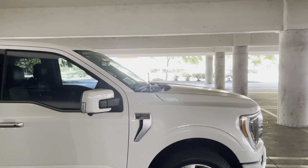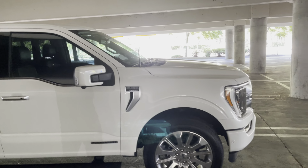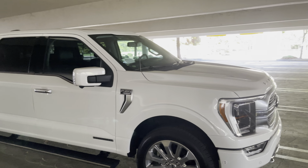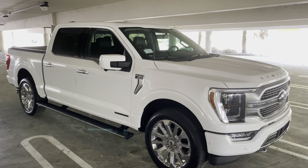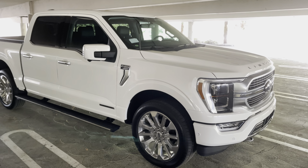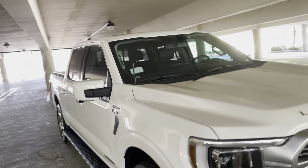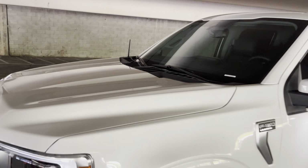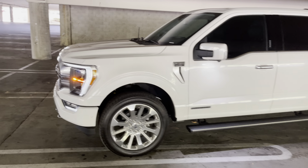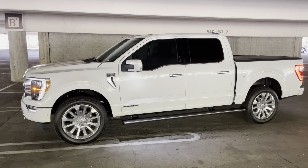And I know some people say, hey, the antenna's 2 inches longer because of parking garages. I get that, but I'd rather have this appearance than worry about stumbling across a parking garage where I might need to check if I'm hitting the antenna. Whatever the case, I think this looks really good, and that's a $20, $30 antenna. It looks really sleek. It looks like it belongs, and I can't even tell it's there anymore. So anyways, guys, those are the 3 accessories that I've done on the Limited so far.